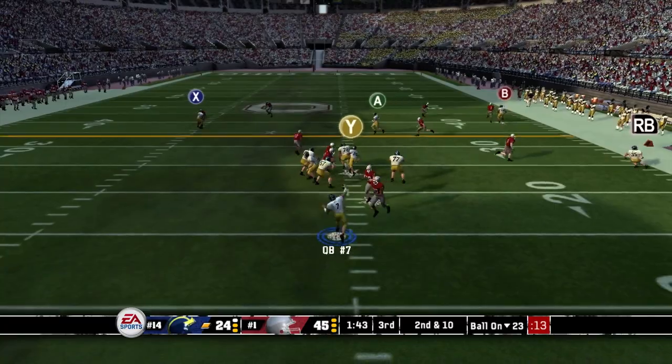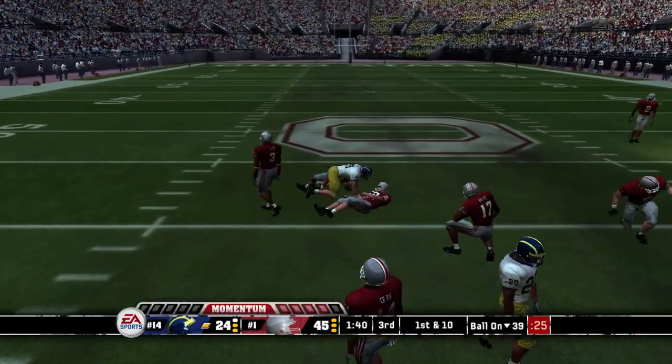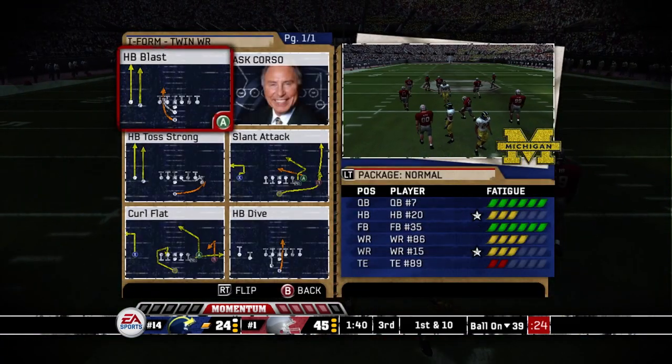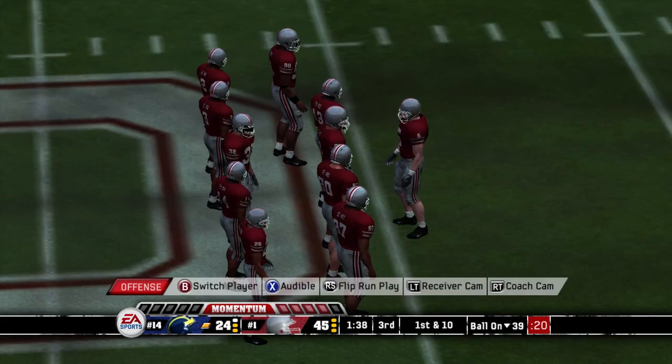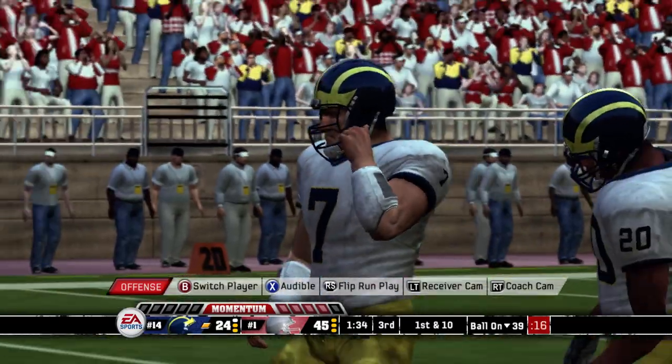Setting up the play action. Over the middle. And he's got him again. Oh, man, they had him good there. The defense was looking run, and they threw it for a big gain. The running back really sold the run well that time. That allowed for the quarterback to get the ball downfield for a decent gain. First and 10. Ball on the 39.